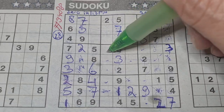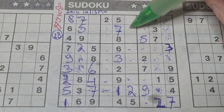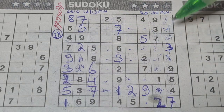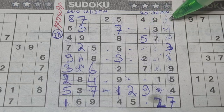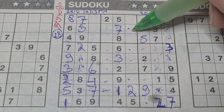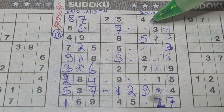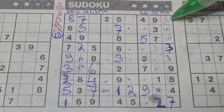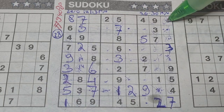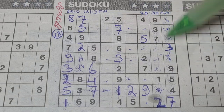Let me see, need a 9 here. How about the 4? Need a 4 here. Interesting. Need a 6 there. Yeah. Need an 8 there. 1, 2, 3, 4 missing numbers in the last column. One of the missing numbers is an 8.